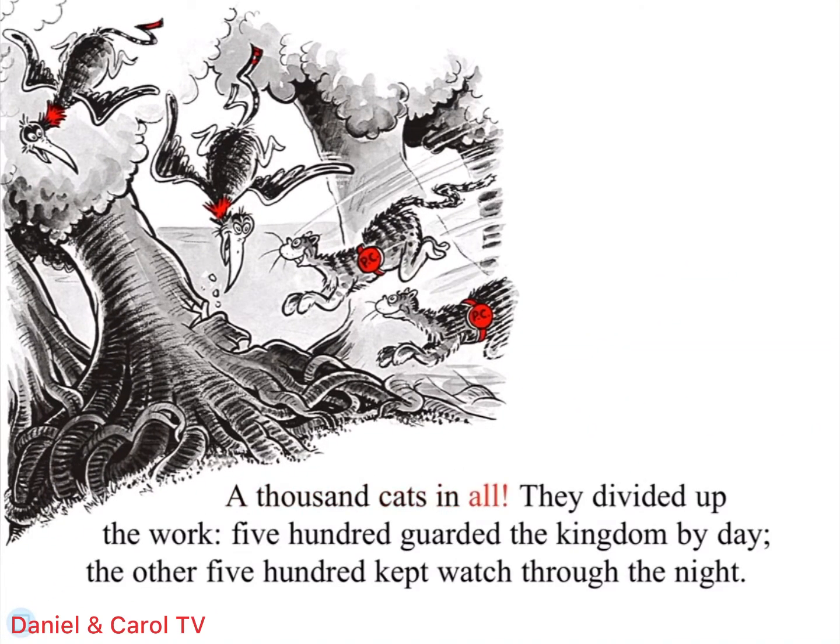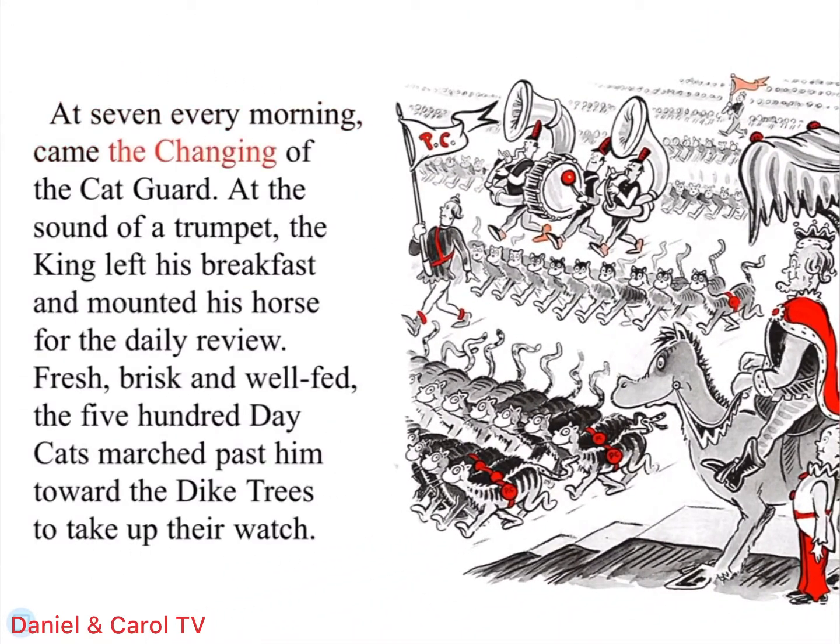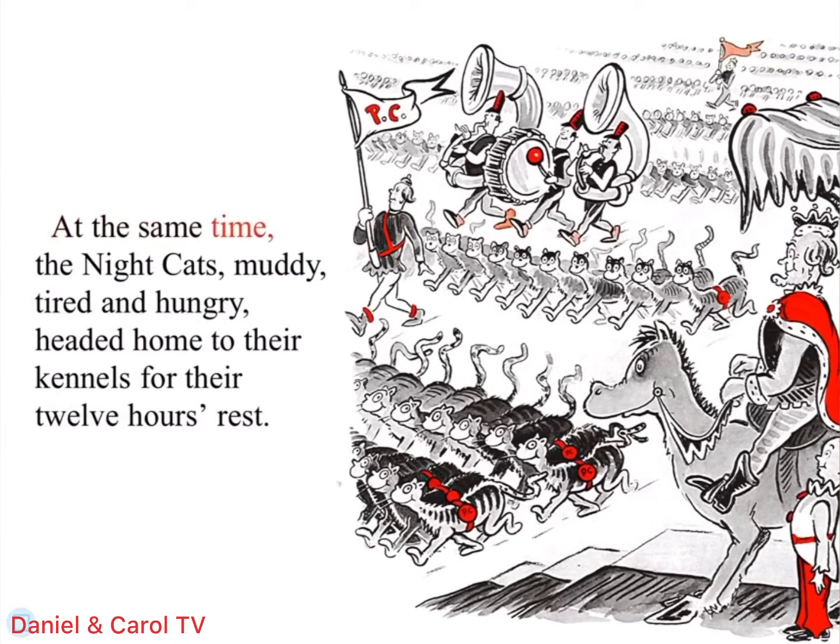1,000 cats in all. They divided up the work. 500 guarded the kingdom by day. The other 500 kept watch through the night. At 7 every morning came the changing of the cat guard. At the sound of a trumpet, the king left his breakfast and mounted his horse for the daily review. Fresh, brisk, and well-fed, the 500 day cats marched past him toward the dike trees to take up their watch. At the same time, the night cats, muddy, tired, and hungry, headed home to their kennels for their 12 hours rest.